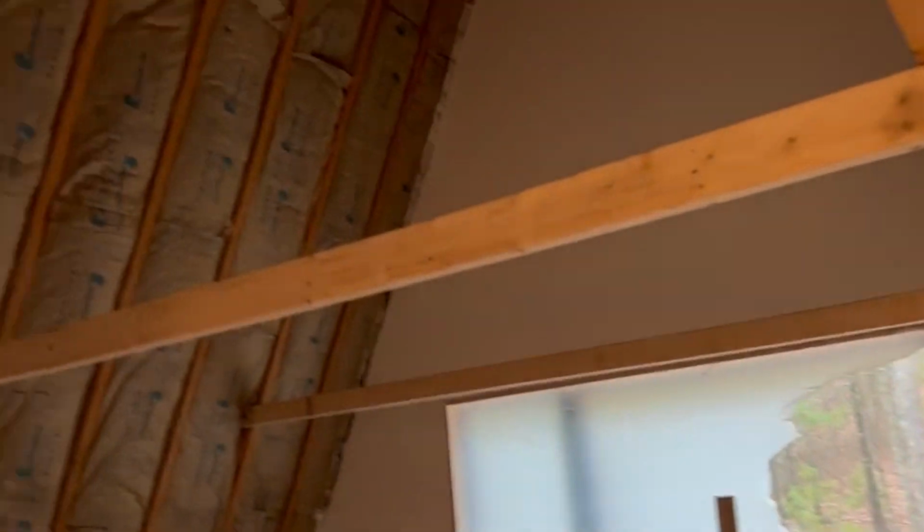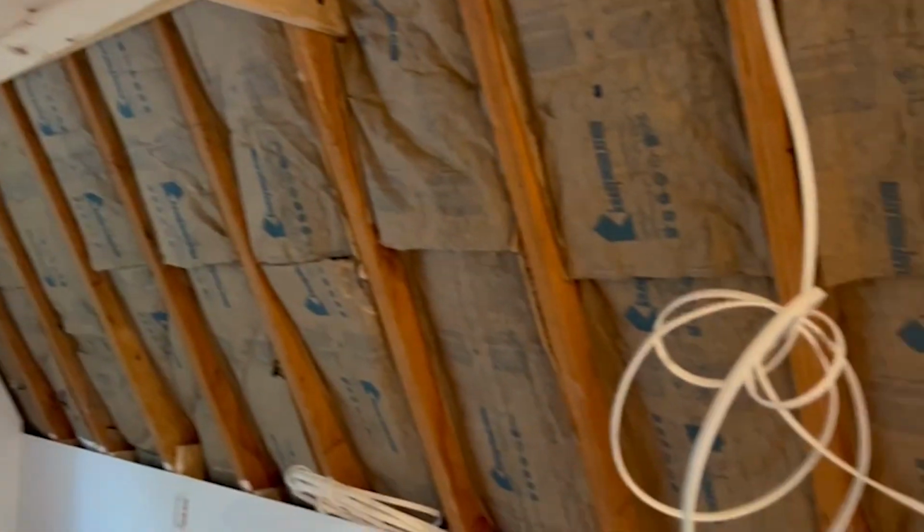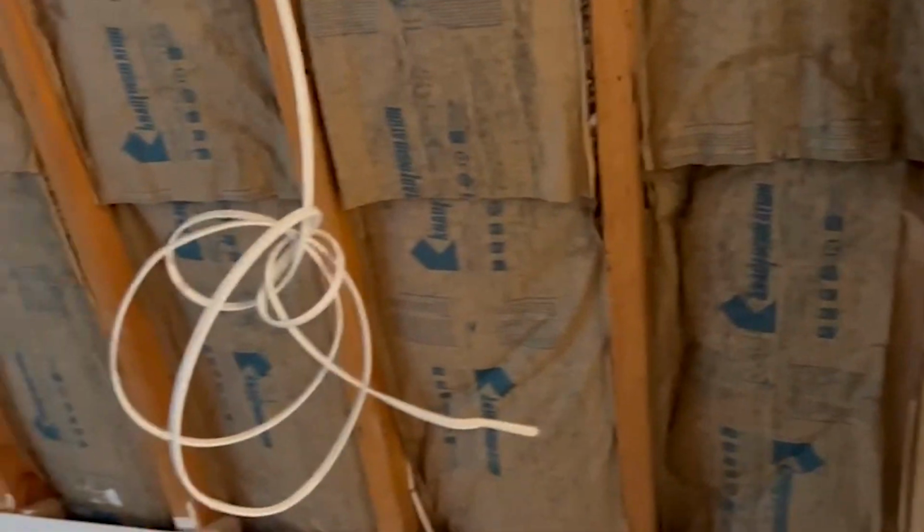And this, we're going to be working on getting the boards ready to put up here on the ceiling and maybe get some boards on the ceiling today. But that's a general update.